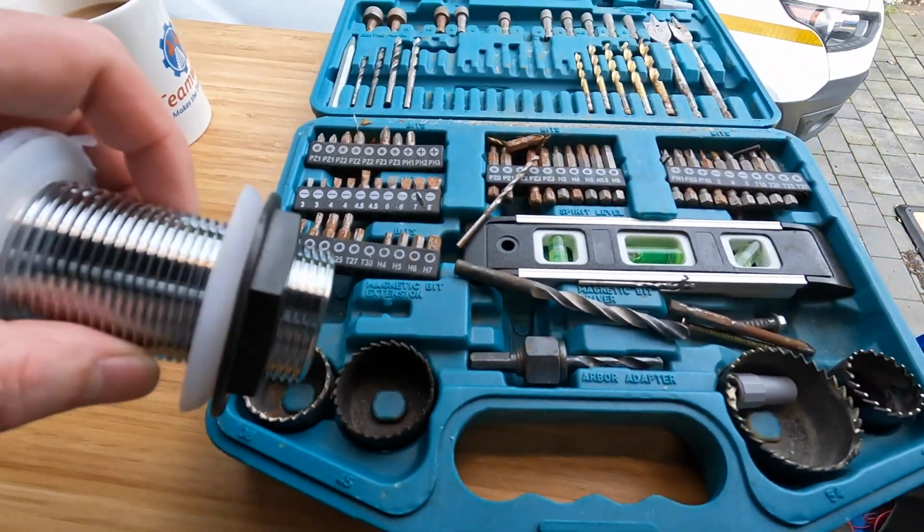Oh. Add another one to the collection. See, this is what women don't understand about tools. You have to have a tool for certain jobs. You've got to spend the money. Sorry. Good old trusty Makita toolbox. Look at that. Spot on. We're not going to Handyman's then.